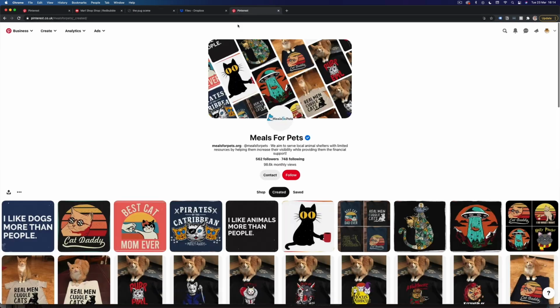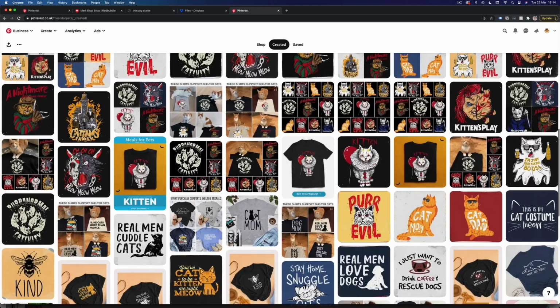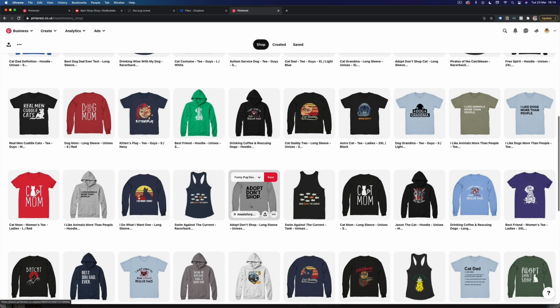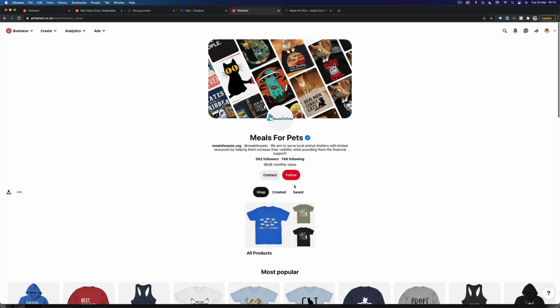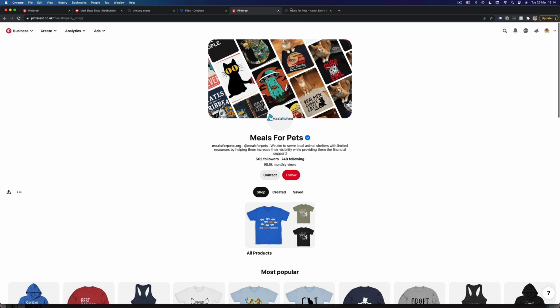This is absolutely huge because you can have all the different categories with tons and tons of different photos, mock-ups, and designs, and they can all link back to your store. So people can buy your stuff and it just flows nicely. This is an awesome way to get traffic, especially when you mix it with Pinterest trends to find out exactly what will get your store the most hits.